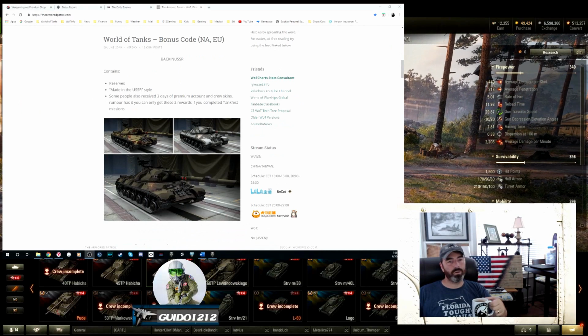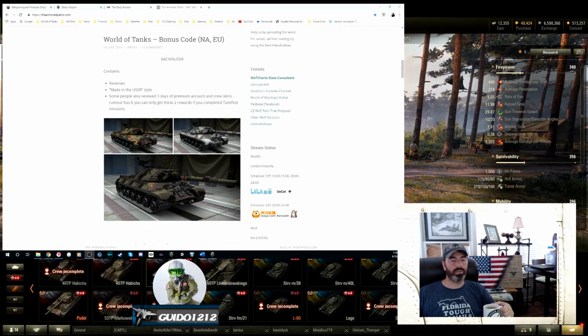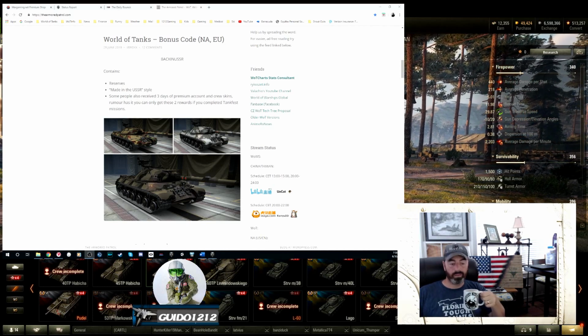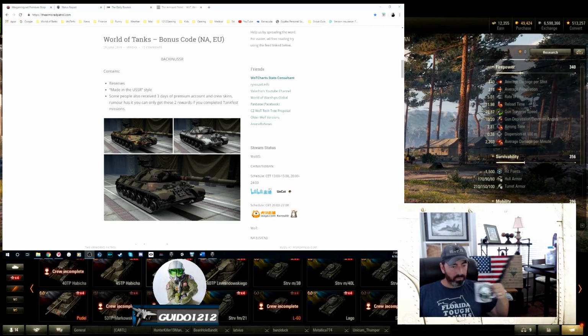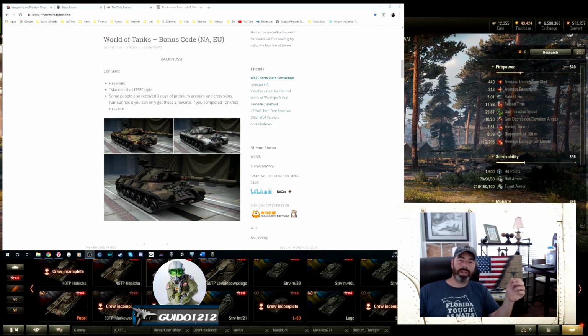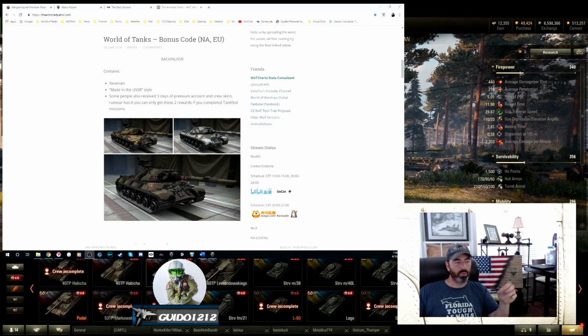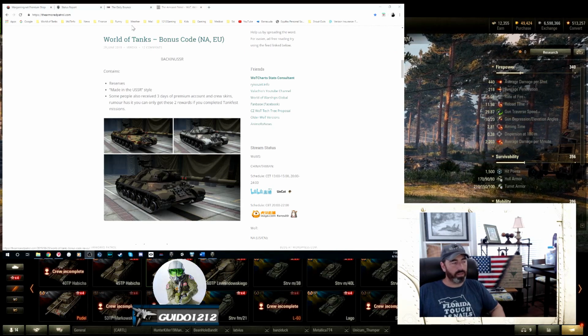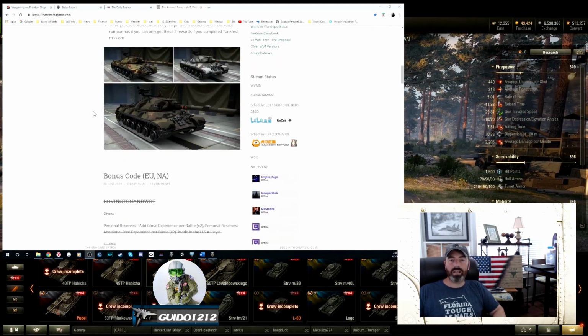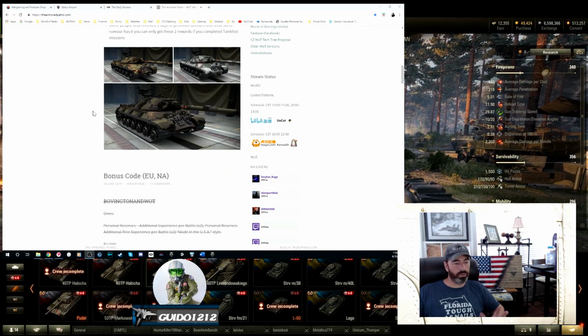There are a bunch of codes that were related to Tank Fest. I've tried all of them. They all seem to have expired. But the best place to track those codes is either Reddit or on these various blogs. But you kind of have to watch for them, and as soon as they show up, you got to try them. They're not all NA. A lot of them are EU. Some are both. It just kind of depends.